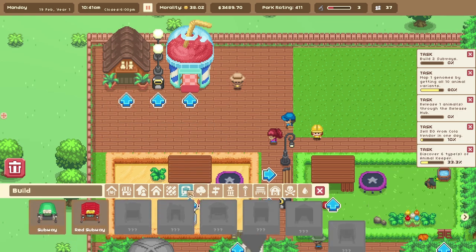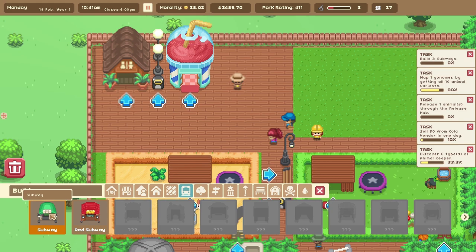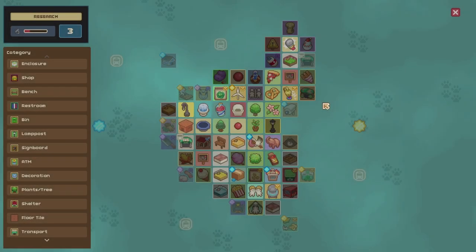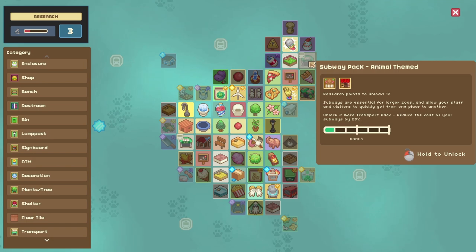But first things first, how do these work then? We've got a subway or a red subway. Okay. Or do we wait and get... Hang on. Where were these things? It was 12 research points to unlock. But that's quite exciting. I think that could be quite good, getting an animal-themed subway pack. Because we're in a zoo, it makes sense to get lots of animal-themed things.